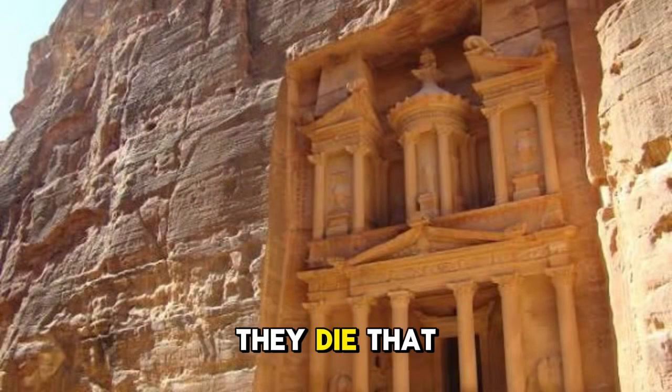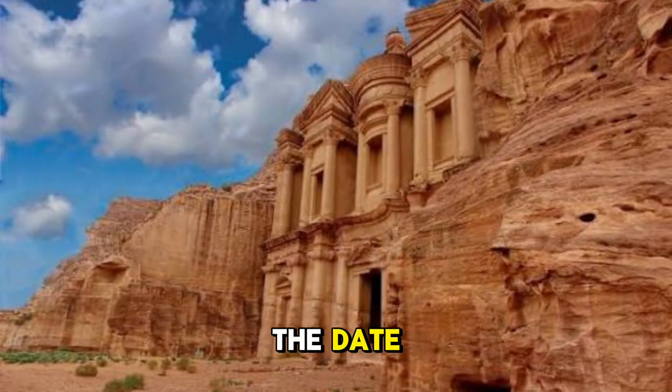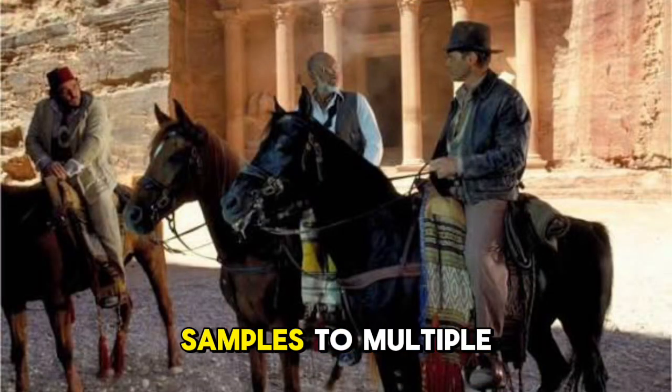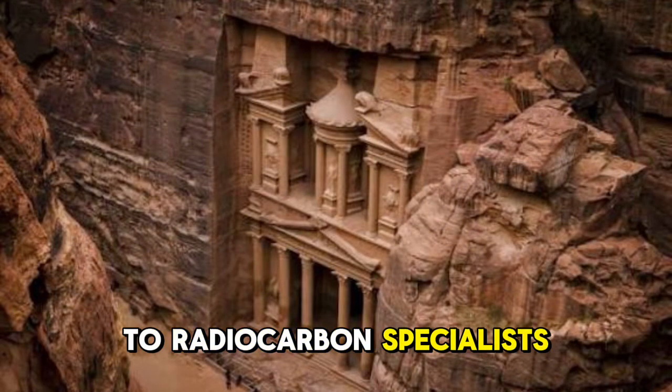But when did they die? That was the key question. Everything depended on the date. Therefore, they sent samples to multiple labs. Bone fragments went to radiocarbon specialists.